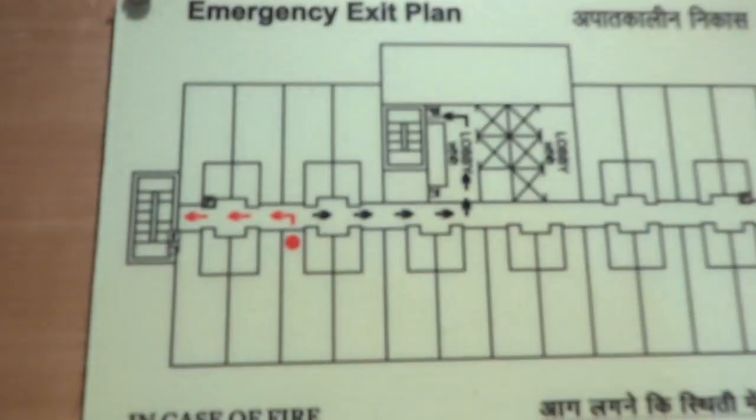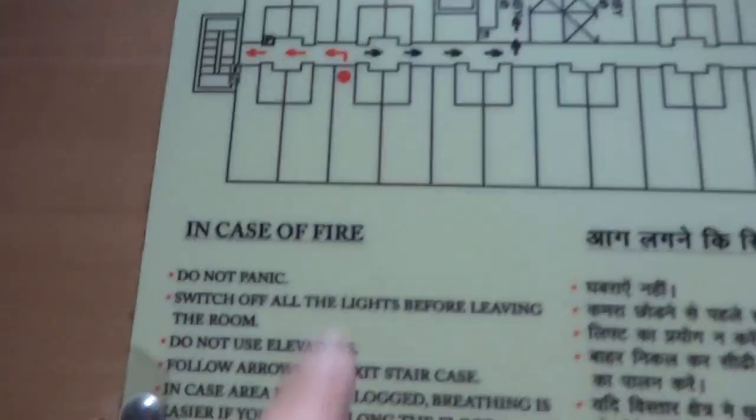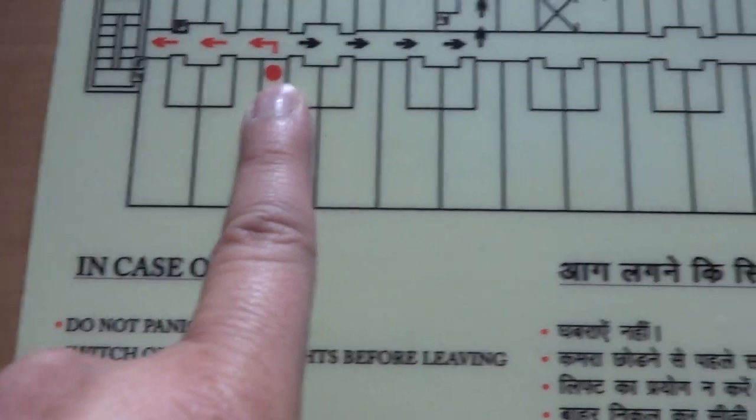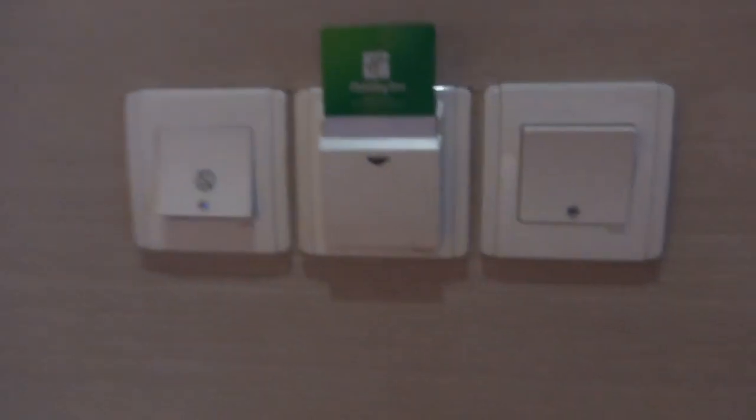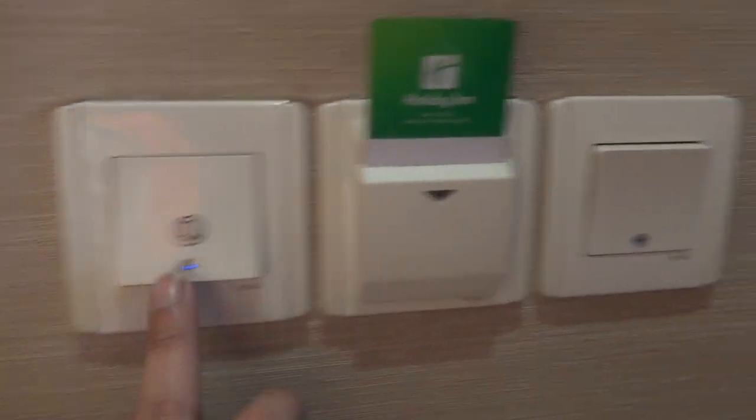I get into the room. This is the emergency exit plan. Let me close the door properly. There you go. So this is the emergency exit plan, and this is exactly where I am at the moment. Once you enter, this is the place where you enter your key. So if you do not want to be disturbed, switches for the lights. There are almirahs on the right and the washroom on the left.